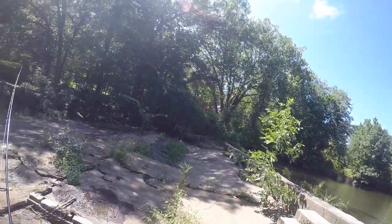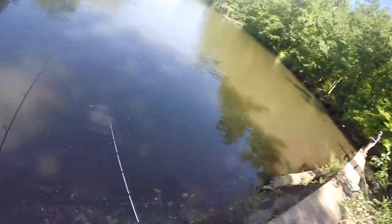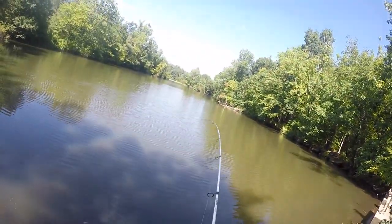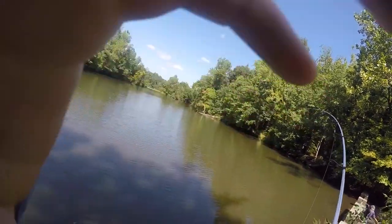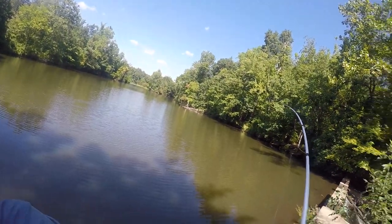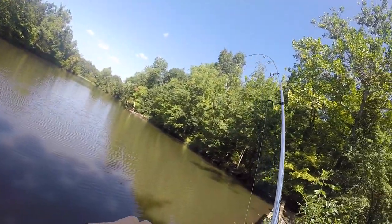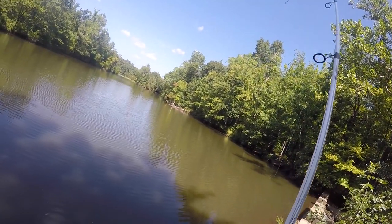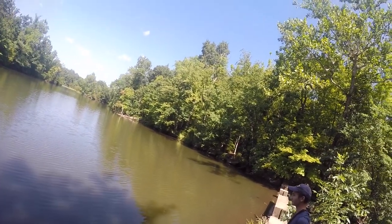I just missed a redfin. Oh, that's a carp. This is a giant. Oh my God, dude, this might be a big one. This might be a big one, dude. I don't know. I can't really tell right now. I'm gonna try to bring his head up.